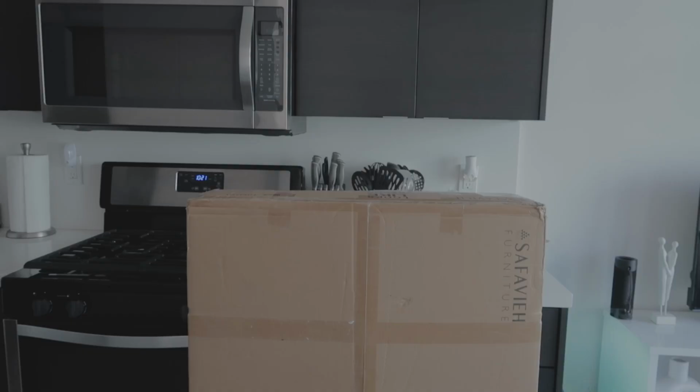The coffee table has finally arrived. By the way, I did get this from Amazon. I will leave all the links down below. I looked really hard to find really cute ones, and honestly, I hope this looks as good in person as it does in the picture.